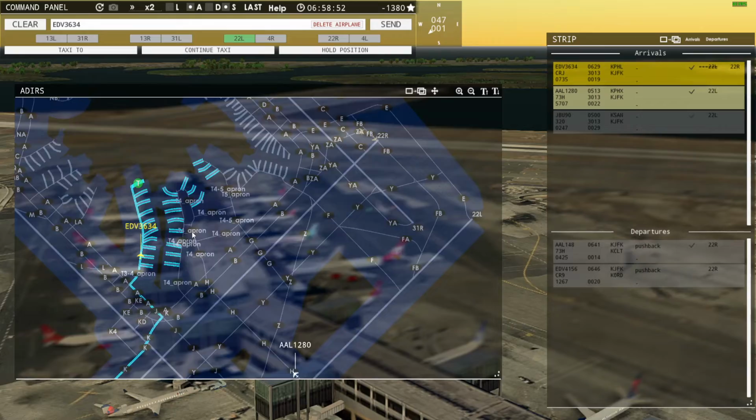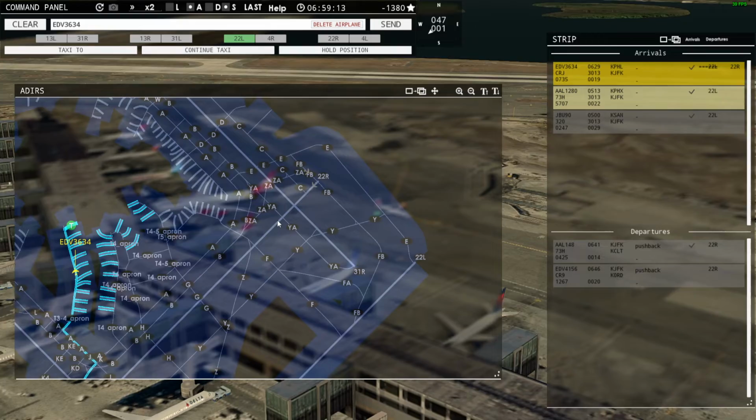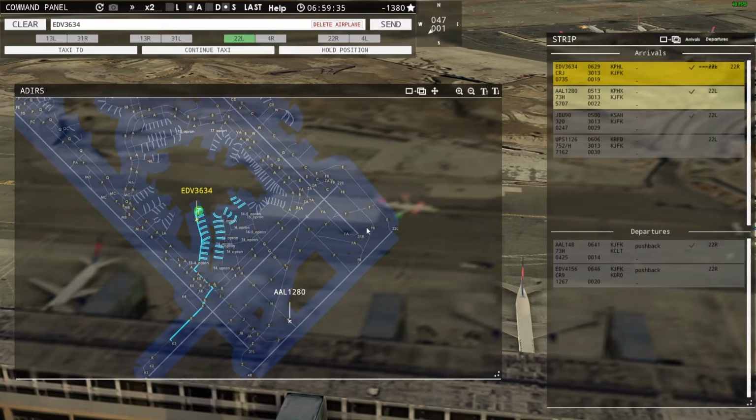Somebody just deleted you. You can hold on 1280. Wait, did you just delete the one that was on Yankee Alpha? The one of the Valeris 859? Yeah, because he was an arrival. No, he was not. He was a departure. He was an arrival on my end. Oh. Lovely.